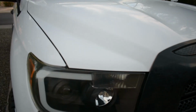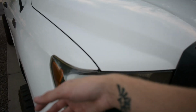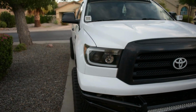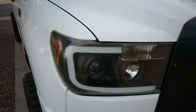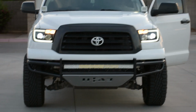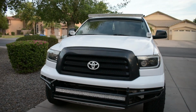Moving on from that, we've got these headlights. Another question I got on my Tundra video was, what headlights are these? And these are just cheap eBay ones, guys. I don't see the point in buying super expensive headlights. They all crack, especially here in Arizona. These have just been amazing. For the price I paid for these, I love the way they look. The daytime running lights are sick. I'll show a clip of them at night now. So yeah, they're super sick. I'm super happy with them.